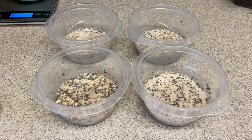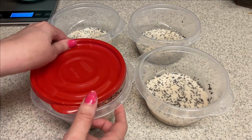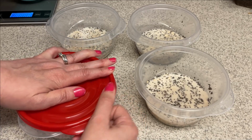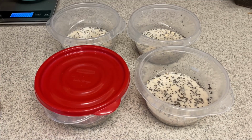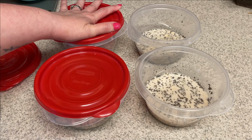Okay, so those are all done. Super easy meal prep for breakfast, full of healthy fats, whole grains, all that healthy heart stuff. Oatmeal's really good for your heart, so are chia seeds because they have all those omega-3s and omega-6s in them. Okay, I'm going to go ahead and put these up and then we'll go to our next prep.